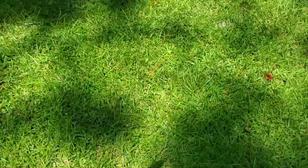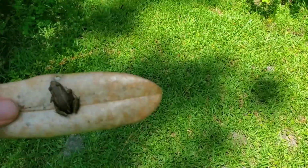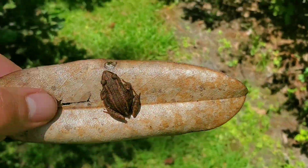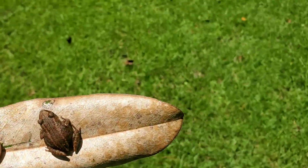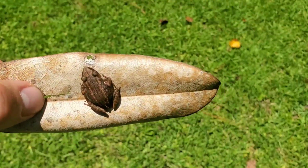Hey guys, what's up? Today, I just wanted to document this little find here. This is a greenhouse frog, and I'm just gonna video it while I walk to put it back because I've already photographed him and he's kind of drying out, I think. Anyway, this is a greenhouse frog. They're not native to Georgia, but I find quite a few of them at this one spot.